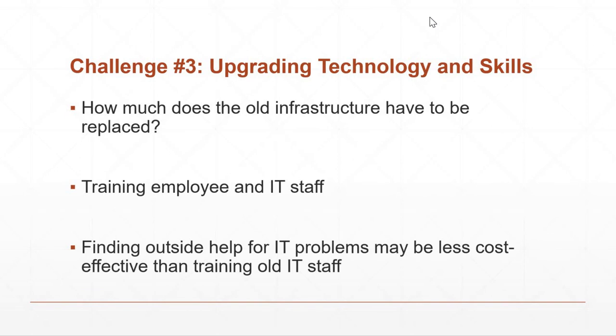The final concern I want to discuss today is the need to upgrade technology and train new skills. The CIO is going to have to ask himself what existing infrastructure can still be used, what needs to be replaced, and what needs to be installed. The old data servers will probably have to be replaced, but now the question is, how are they going to transfer all the old data onto the cloud servers? Will there be a transition period where both storage methods are being used at the same time? Does the network need to be upgraded to higher speeds to ensure constant and reliable connectivity? Depending on how outdated the existing infrastructure is, switching over to cloud computing can be a costly and painful venture.